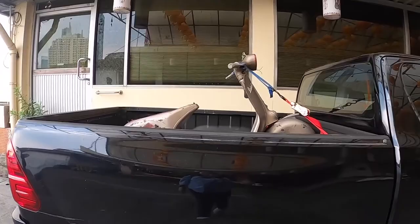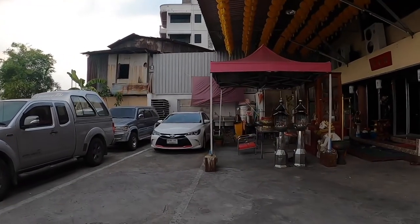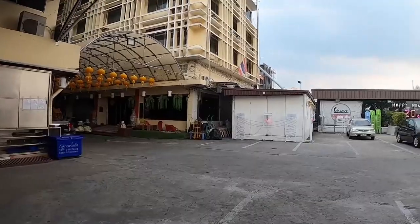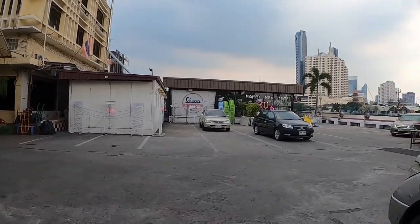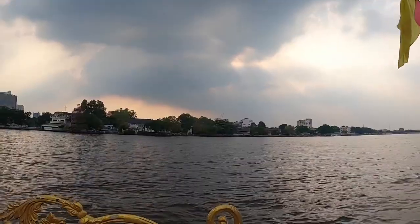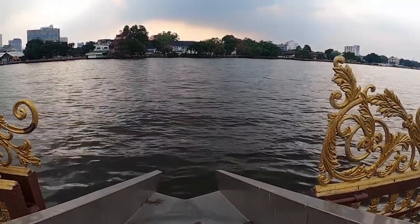Here's another one. This is a shrine, like a Chinese shrine, right by the riverside. Oh, here it is. I think this is the Guan Yin statue. Could just slide down there and fall into the river.